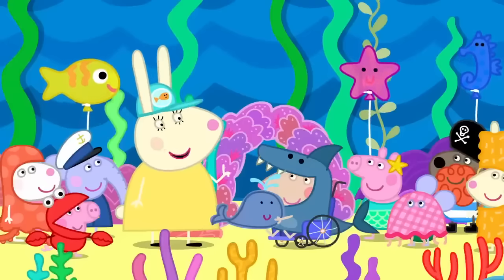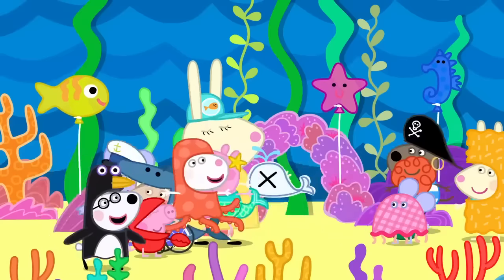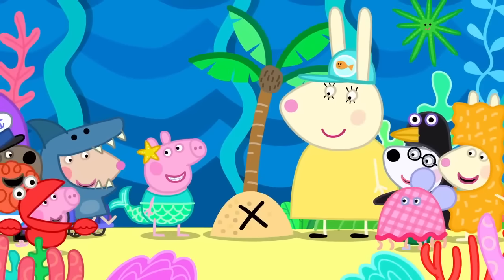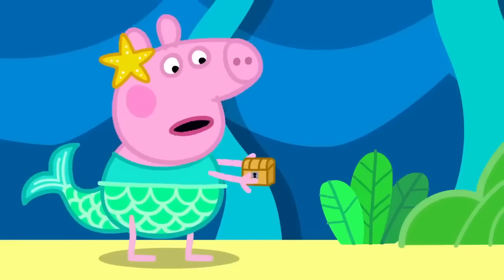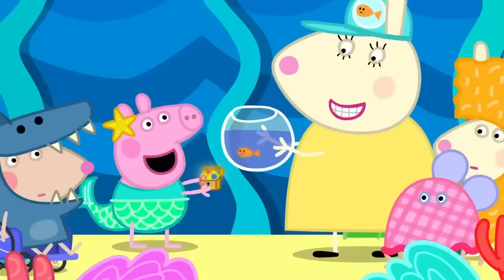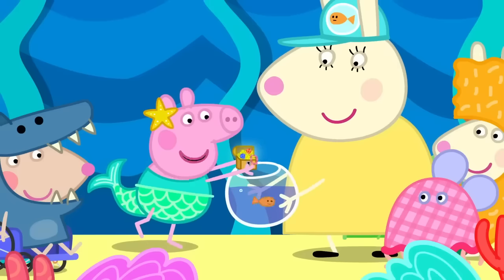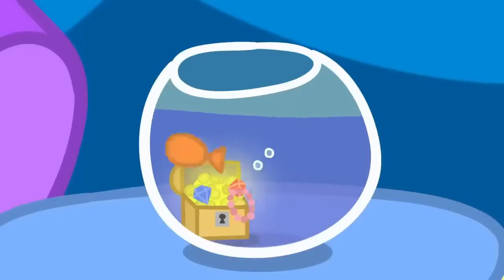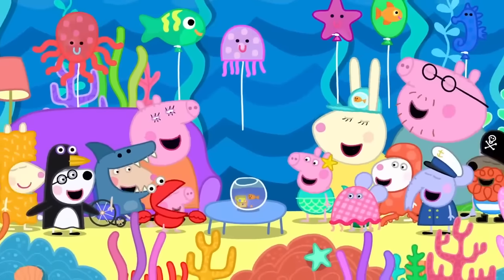OK, last clue. I'm buried treasure and X marks the spot. Teeny tiny. That's because it's for a tiny fish. Ah, this is for you, Goldie. Happy birthday. Happy birthday, Goldie. Goldie loves undersea parties. Everybody loves undersea parties.